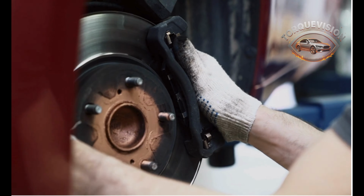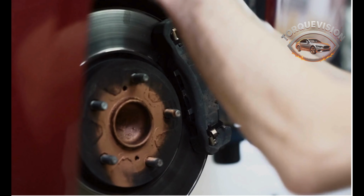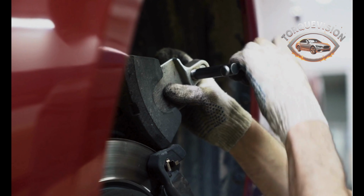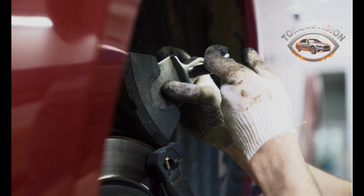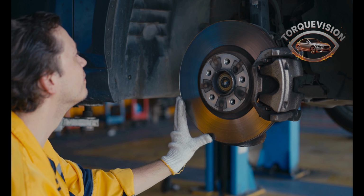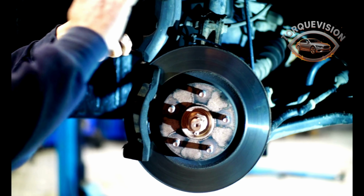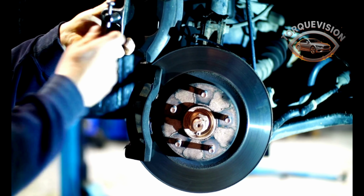Multiple ownership analyses show EV brake pads lasting far longer than on gas vehicles. Some owners go 60 to 70,000 miles before their first pad replacement. The brake job that's quietly stalking your gas car at 30,000 miles? On your EV, that bill might not show up for 5 or 6 years.